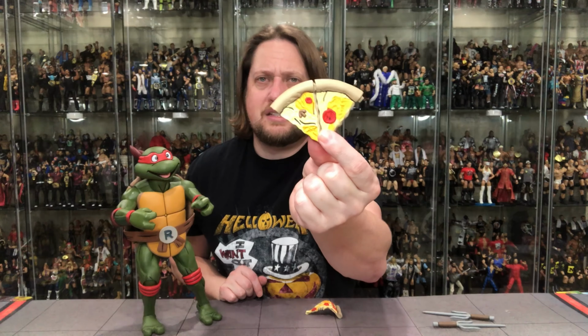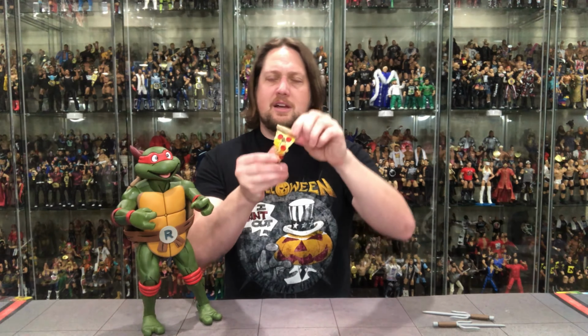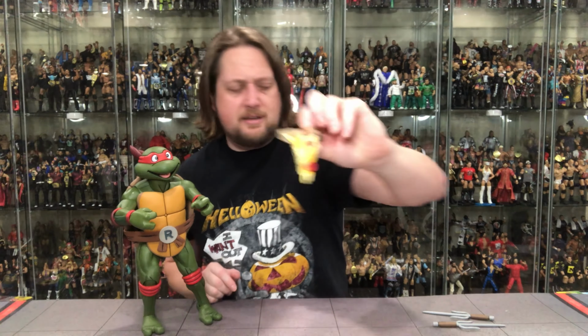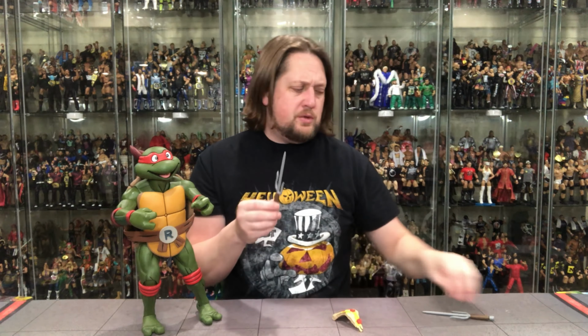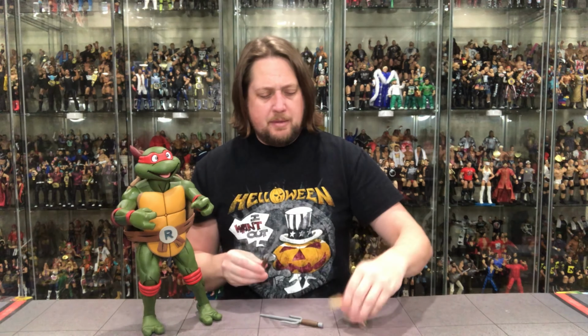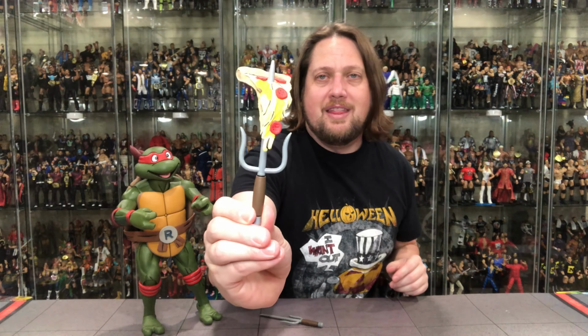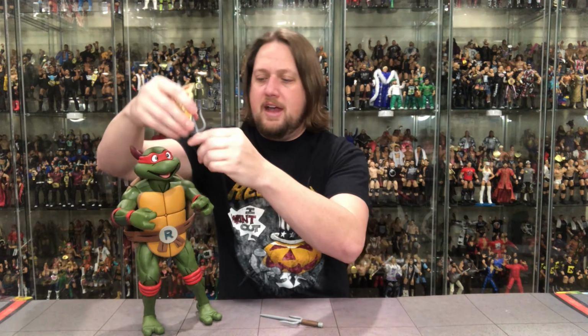On, I'd say, a medium New York style crust. So there it is. So yeah, you got that pizza. And then you got the cool pizza here. This kind of floppy one you can put in his hand. Or you can use the two sides he comes with. Of course, he's going to have his two sides. That's his weapon of choice. But you got the hole in the pizza, and bam, you can stick that right through there. That is pretty neat. Pretty cool, if you ask me.